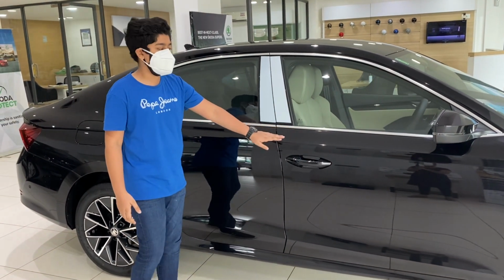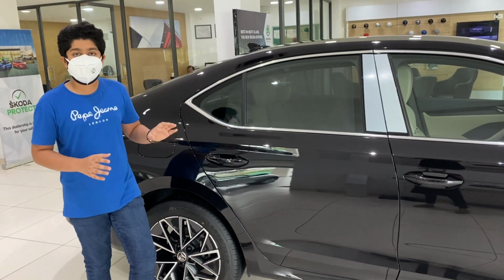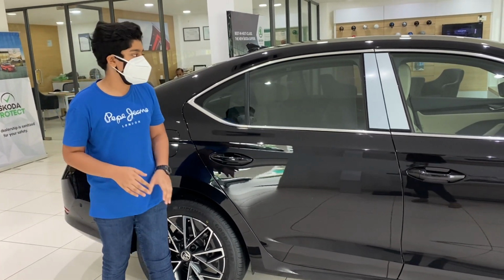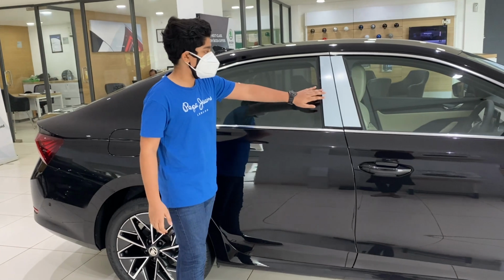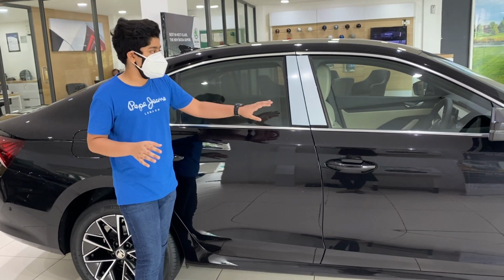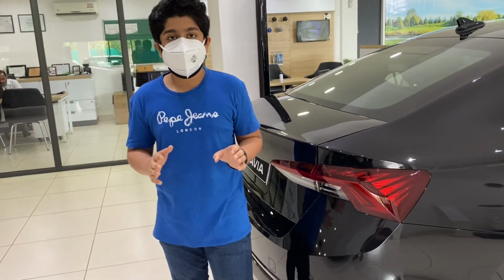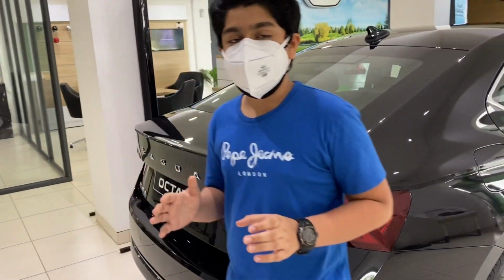There's a nice flowing line which goes right to the back. It's actually a pretty plain sight but looks pretty good. Now there are these white stickers on the demo car. Don't worry about that, the actual car has a black panel. There's a fastback design which looks fantastic, but it's not only for the looks, it's also for the function.